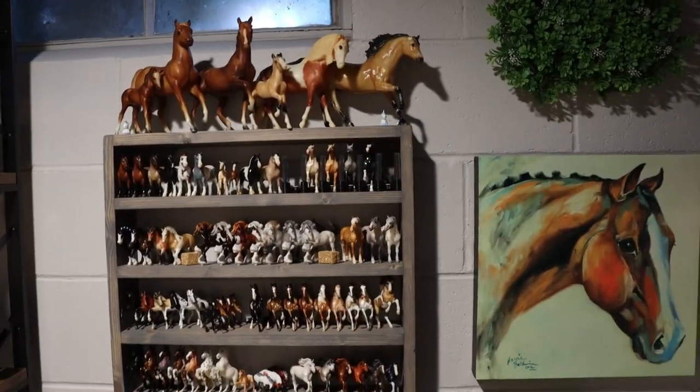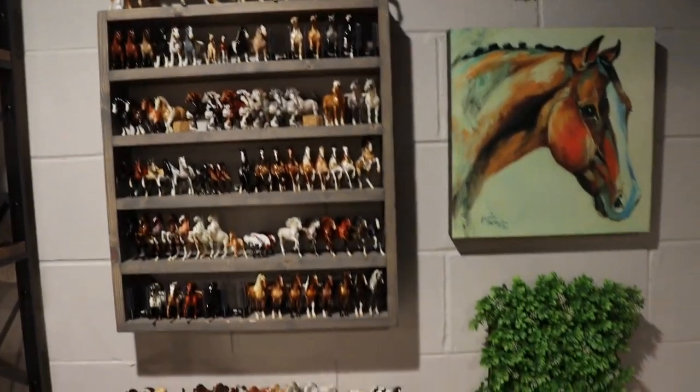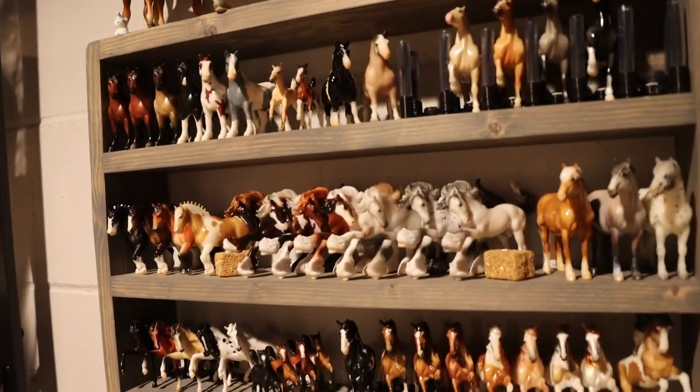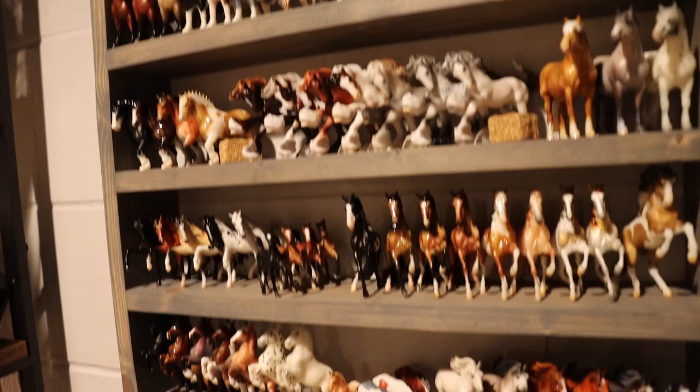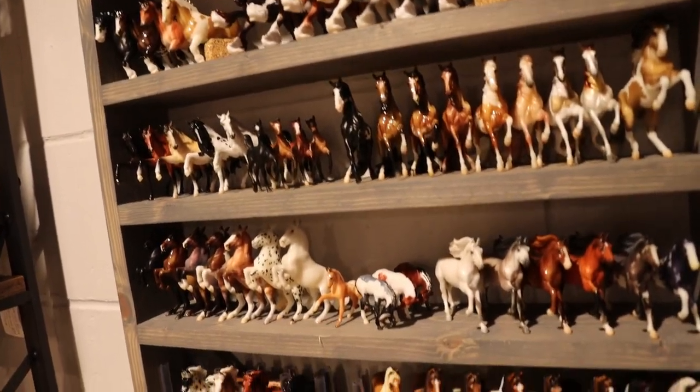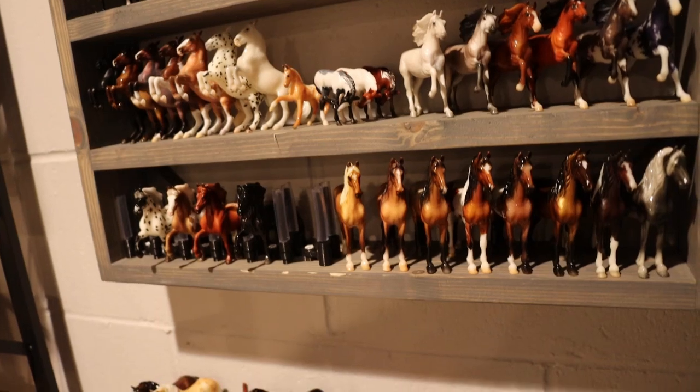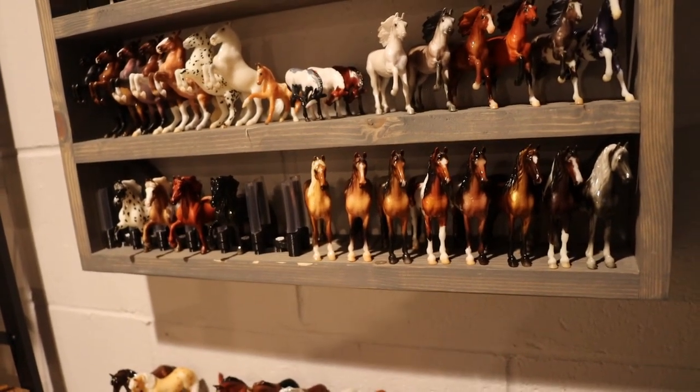In the spirit of minis, I'll go ahead and do my other 2 mini shelves, which are kind of on the other end of the horse corner here. This shelf has mostly Spanish horses and draft horses. There are so many nice Spanish mini molds that I collect, so they take up quite a bit of space.